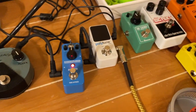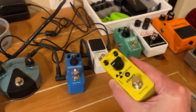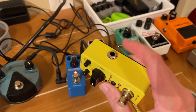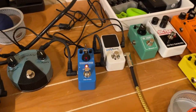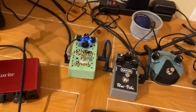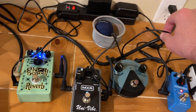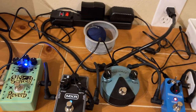So to be able to find stuff like this, this is another one I got, this Donner Yellow Fall Delay. These are like 40 bucks a piece. They don't take batteries. They only take AC adapter, which is fine because who wants to mess with batteries anyway? I mean, what's the point of that? So none of these pedals take batteries. They're 9-volt only, but I got this adapter again on Amazon. It's the best place to buy stuff.